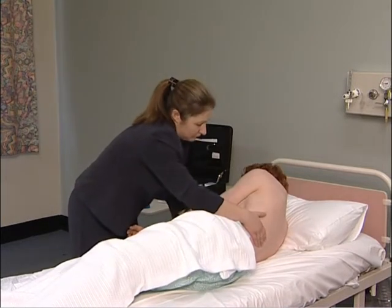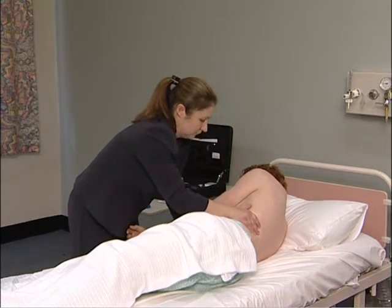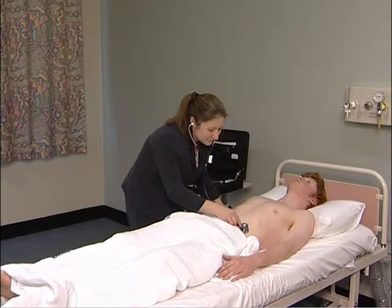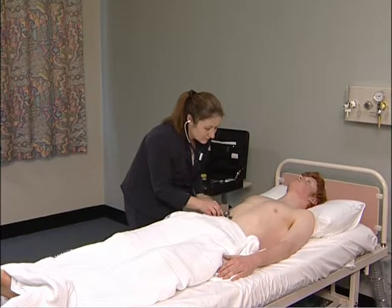If the spleen is not palpable when the patient is lying flat, the examiner rolls him or her to the right and tries again. Listen with the stethoscope for normal, reduced or increased bowel sounds, over the liver for a hum and over the renal arteries for bruits.